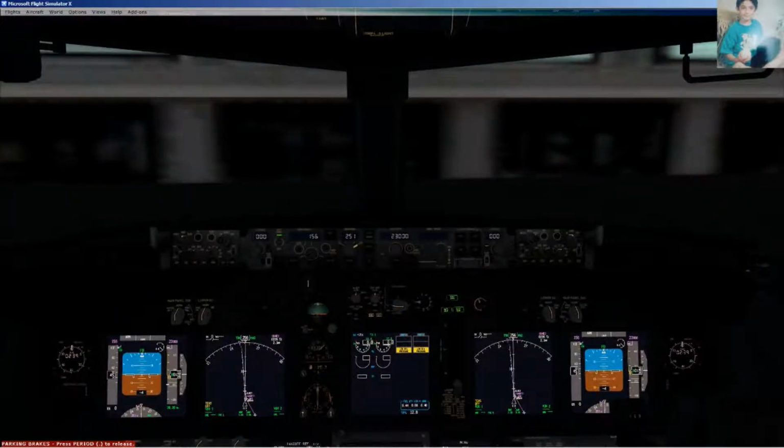So we can go ahead and call up clearance delivery here and get our clearance. It's going to read that back and tell us what we need to do.